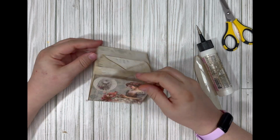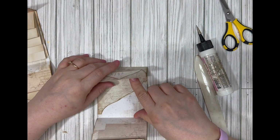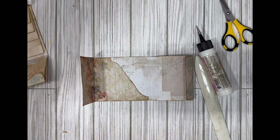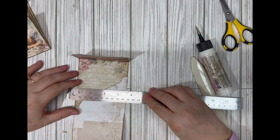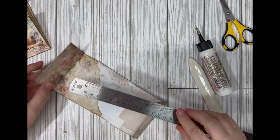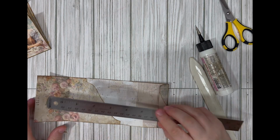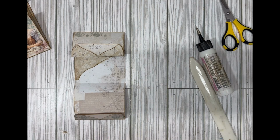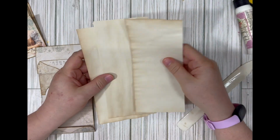So I just used tea dyed paper in mine, and I made a little waterfall here. So I need pages that are, let's see, my pages are gonna be about, let's see, 3 3/8 by 8, I believe. So let me get my tea dyed paper here. Okay, so I have 3 sheets that are 3 3/8 by 7 1/2.